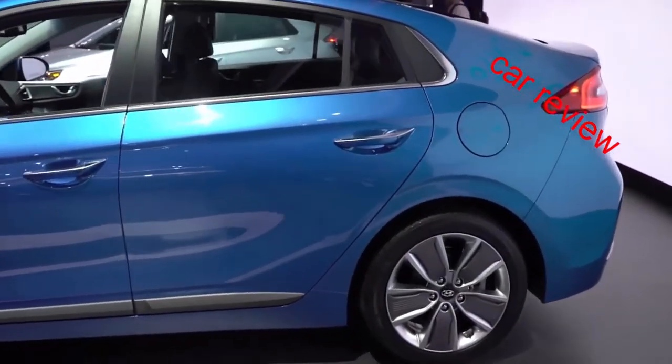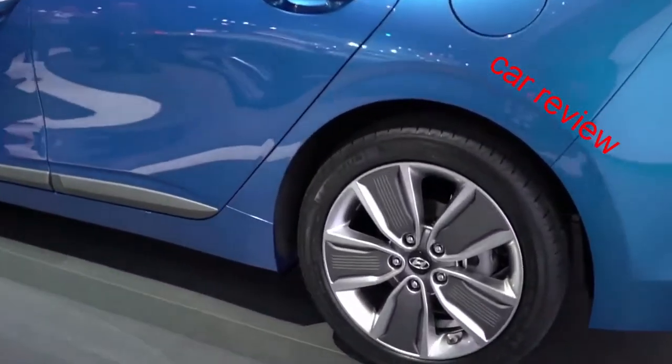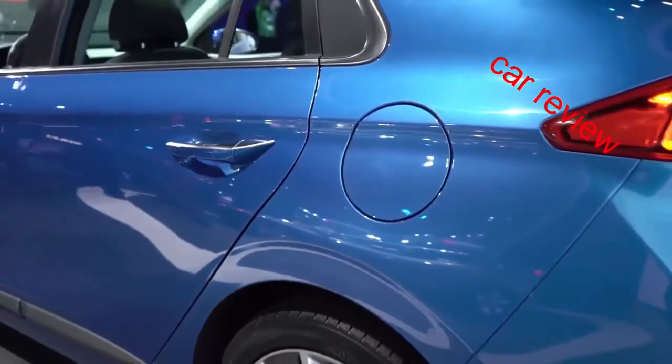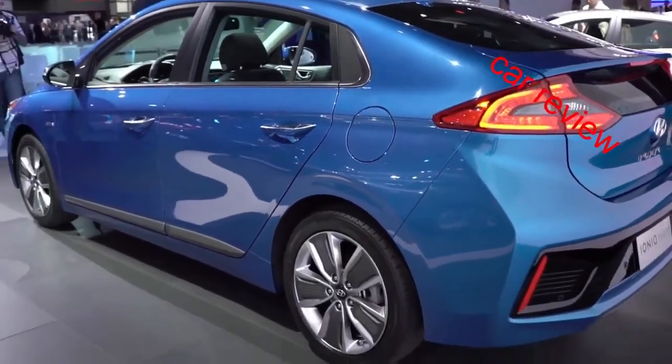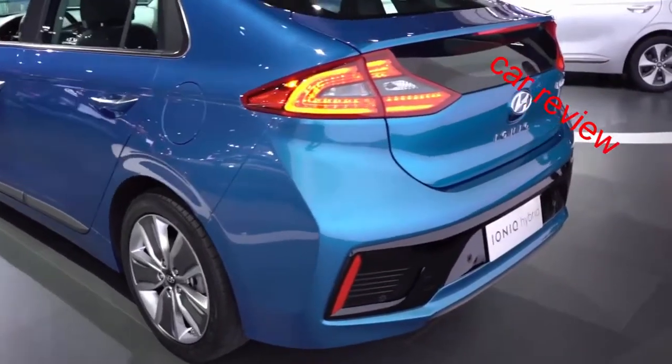One interesting thing about the hybrid and the plug-in hybrid is that they use a dual-clutch automatic transmission rather than the typical CVT that you find in this segment. So rather than a constant droning sound when you accelerate, you will get a sensation of running through the gears, which is going to feel more familiar to a lot of drivers.